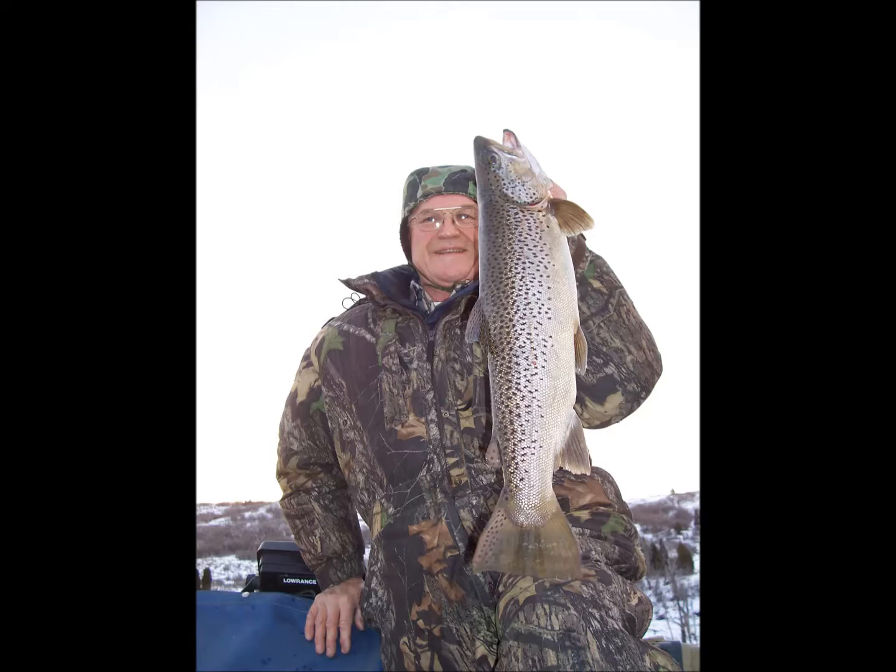Speaking of getting humbled, how cool was it that you were in the boat when your son caught a 21-pound brown a couple years back? I looked at that thing when I met it, and I told him, that's a 20-pounder, friend. Tell me that story.